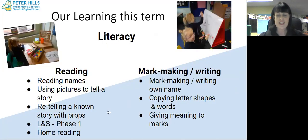And then if we go on to the next slide, we're just going to talk a little bit about literacy and what the children are learning in that area this term. So reading, it's going really well with them reading their names. As you know, they come in every morning, they read their names and write their names for registration. They're really enjoying when they're looking at the books, using the pictures to tell a story. It can be in their own words, or they're now beginning to use the actual vocabulary from the stories like the Gruffalo in the deep dark woods, etc., and describing the characters.